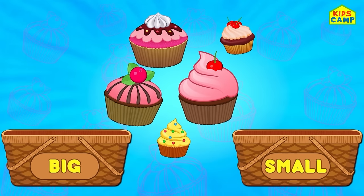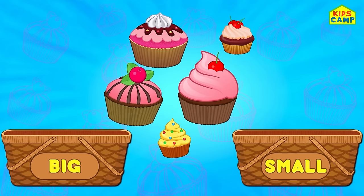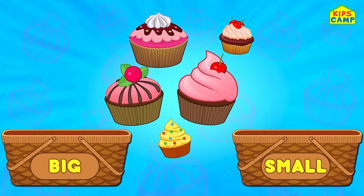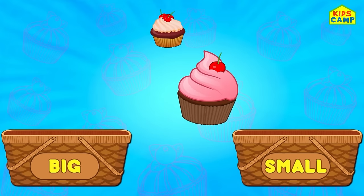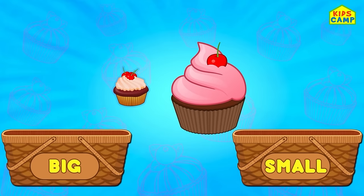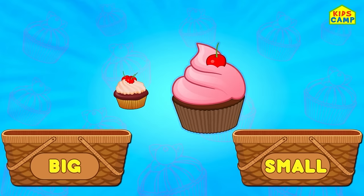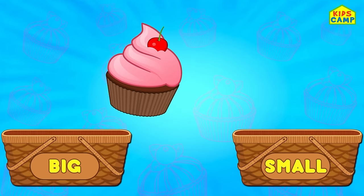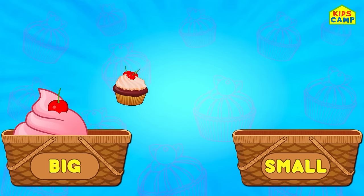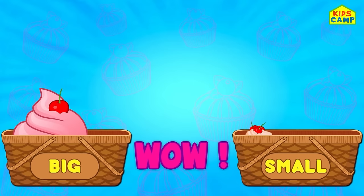I see a lot of cupcakes! Wow! Let's sort them according to their sizes! The pink cupcake is bigger than the other cupcake! The big pink cupcake goes into the big basket! And the smaller one goes into the small basket. Wow!